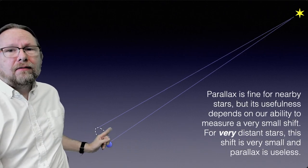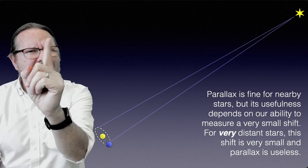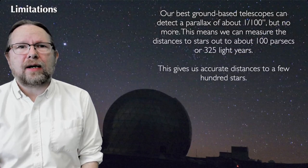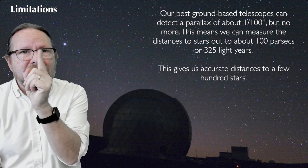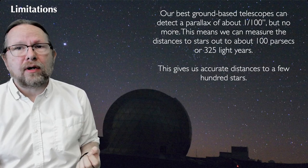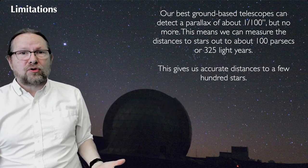Parallax is fine for measuring distances as long as we can measure that angle. But the further away the star gets, the tinier and tinier that angle gets in the sky. So for very distant stars, this shift is too small to be useful. How far out can we use parallax? Using our best ground-based telescopes with the highest resolution to be able to see the position of a star shift a little bit from January to June, we can measure parallax angles of about 1/100th of an arc second, which means we can measure distances out to about 100 parsecs. 100 parsecs, about 325 light years.